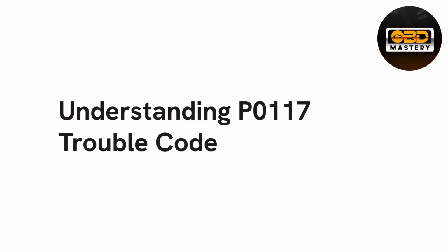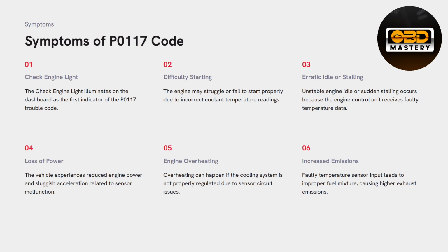Today we're going to be talking about the P0117 trouble code. Now, the symptoms of the P0117 code is a check engine light. You may have difficulty starting your car, erratic idle or stalling, loss of power, engine overheating, and increased emissions.